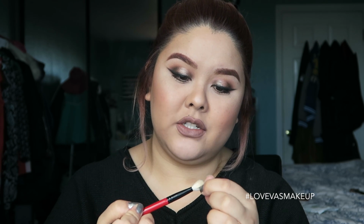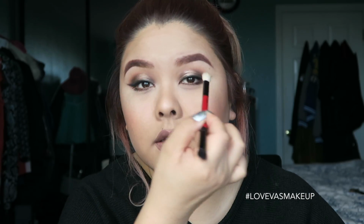But this is amazing because you can use the flat side obviously to pat down your eyeshadow. You can also use it to cut your crease softly because it's flat enough. Definition there. And then you have the fluffy side, which reminds me very much of the 217 from MAC, I believe. And it goes right in the crease so well. The blending is amazing on this, and it's dual ended, so great for travel, great to just throw in your purse or your travel bag, so you have your makeup set up.